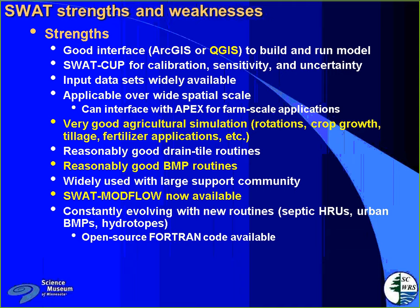It has, I think, reasonably good drain tile routines. They were very simple to start with. The colleagues who use it now say they look pretty good. They incorporate the DRAINMOD model, so it's fairly mechanistic. It's not just using the simulated thing with shallow flow. So I think that should be fairly usable now, even at the HRU scale. I haven't used it, which is one reason I hesitate, because I know in SWAT, if I don't use things, I have a little problem knowing how well they work.